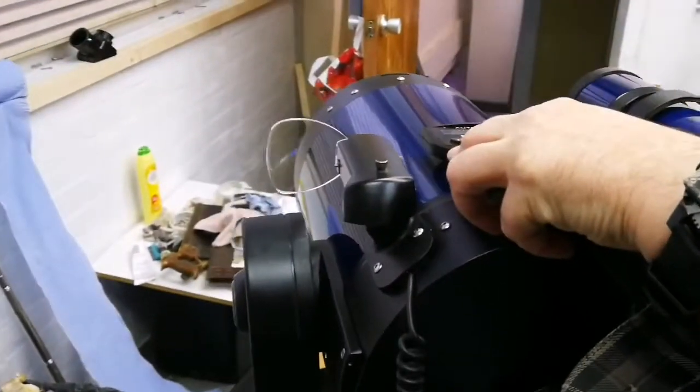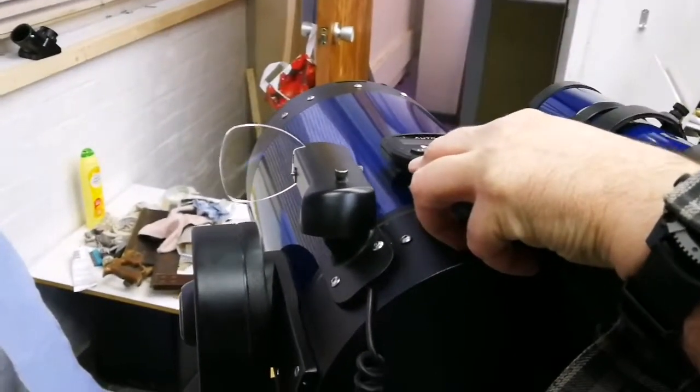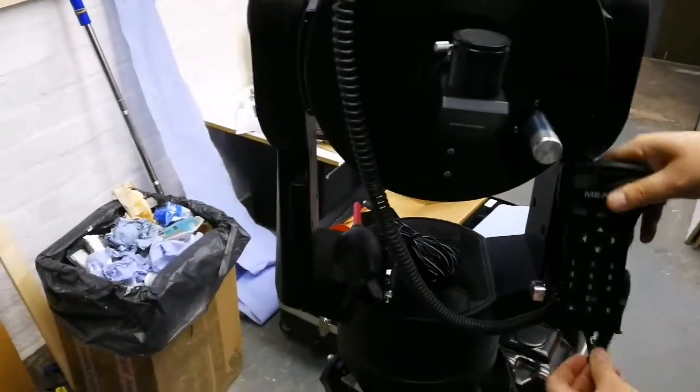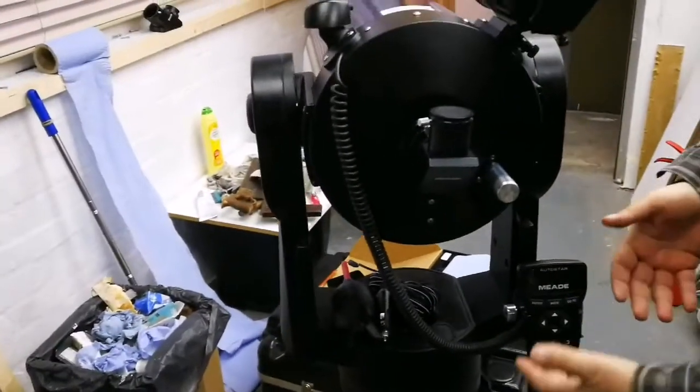You can put it on this side, any side you want. And a lot of people actually put them on top of the tube, because generally your tube's facing up anyway. Yes, that's safe, actually. It's not in the way, even. So, lovely. But this is a wonderful thing for me to show you a telescope.